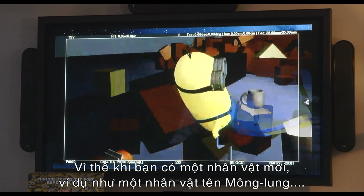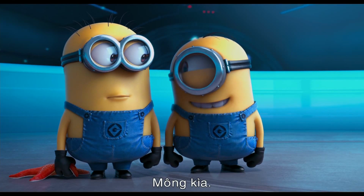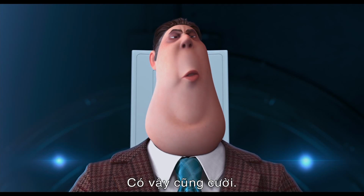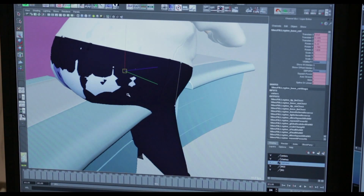So when you have a new character, say a character named Ramsbottom, hilarious. The artist can adjust the character attributes smaller or larger.